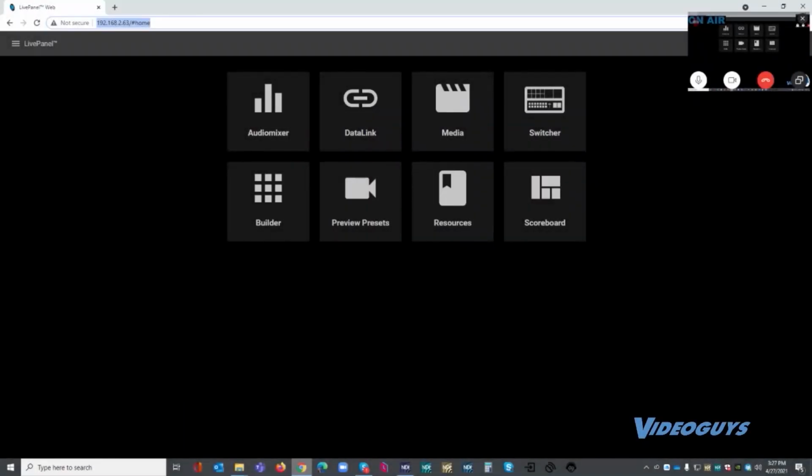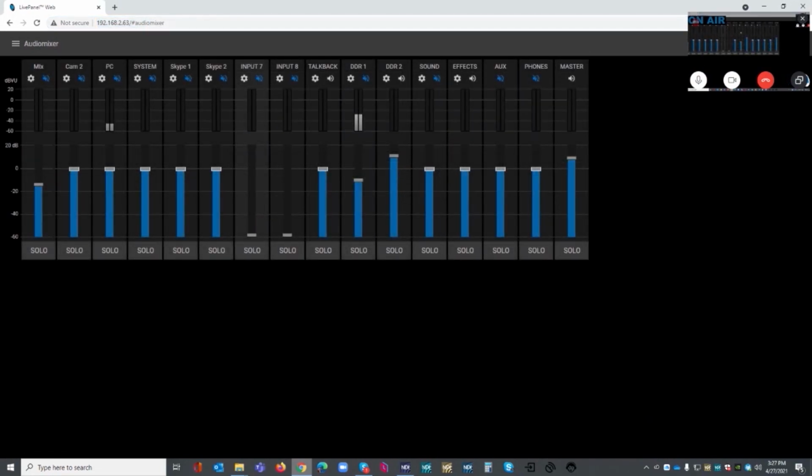I just opened up Chrome. So I'm going to the IP address of the TriCaster. Yep. And I've got several different options inside Live Panel. So now I have fader control of the internal audio channels of the TriCaster. Now this becomes cool because I can run this off an iPad.